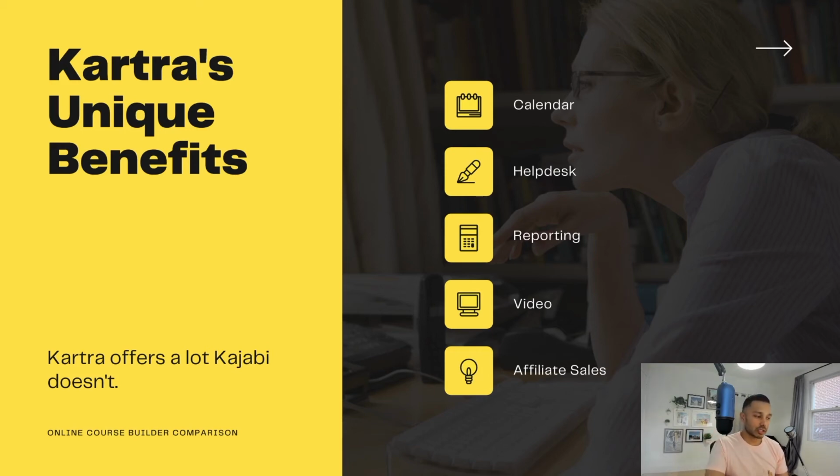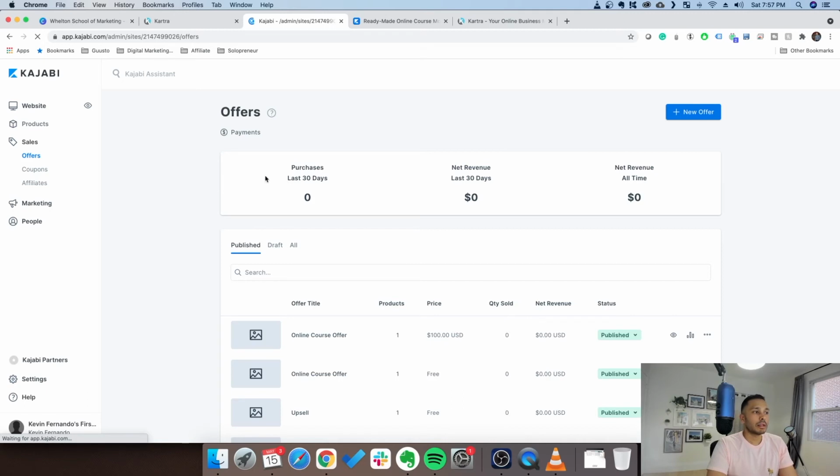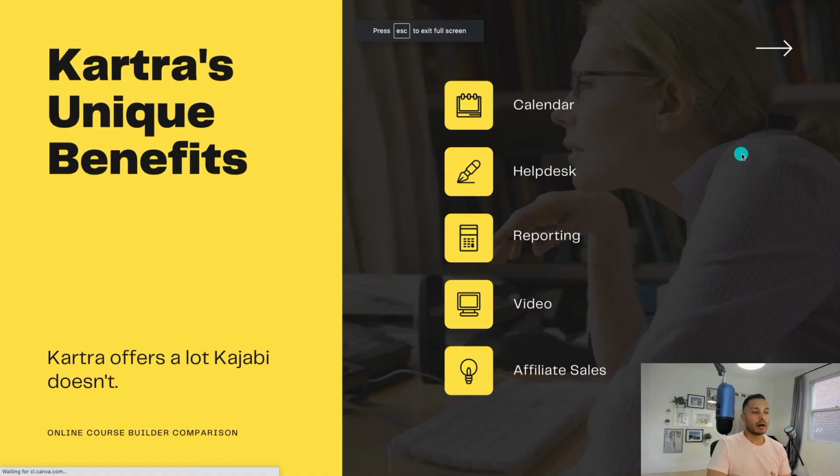making educated decisions. Hopping over to the Kajabi side, you can see here there isn't a dedicated analytics area at all. You just get a little bit here in every little piece, but there isn't by any means a detailed analytics section. Also, talking about video, it's not even close.